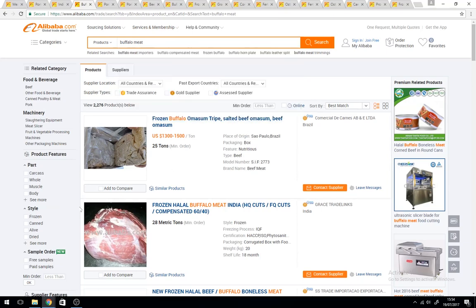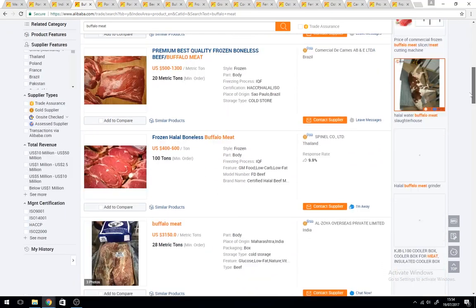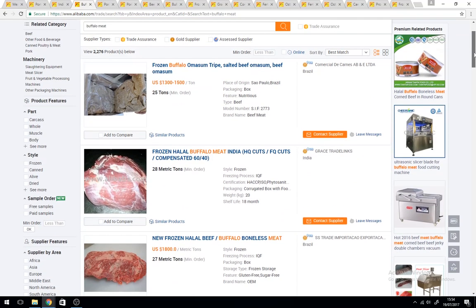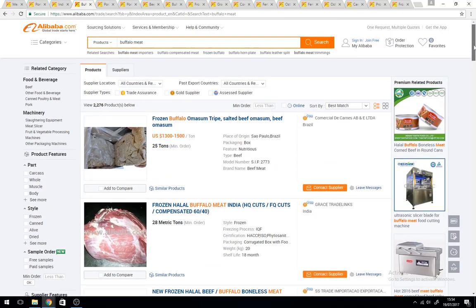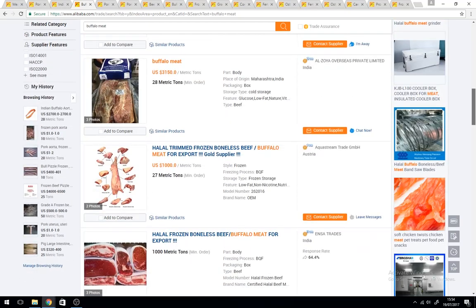All right, buffalo meat. Amassum, that's got to be some kind of... What's amassum? I'm going to Google amassum. Let's have a look. It looks like kind of fibrous, lungy kind of thing, from the picture. Oh, look, it's the muscular third stomach of a ruminant animal. Right. Between the reticulum and the abomasum. So it's a bit of a stomach.